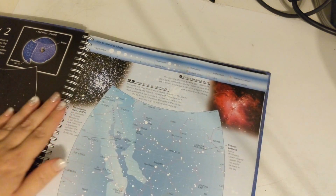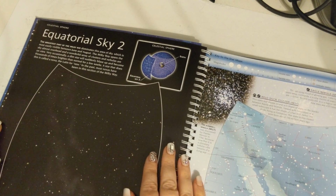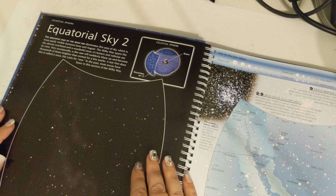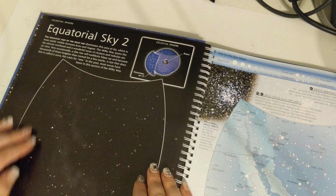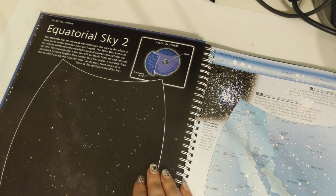Oh, did I skip a page? There we go. Equatorial sky 2. The brightest part of the Milky Way dominates this area of the sky, which is most easily visible between June and August. The Milky Way spans the sky almost overhead, and a wonderful array of clusters and nebulas are on view.